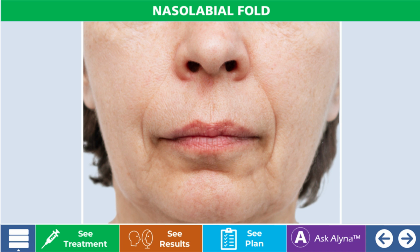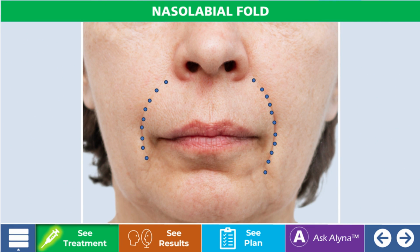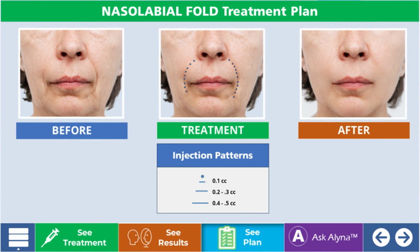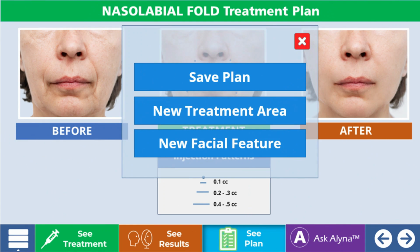A face with nasal labial folds before treatment is displayed. Clicking on treatment shows the suggested placement and amount of dermal filler. Clicking results reveals the before and after of the proposed treatment. And clicking the treatment plan will display a summary of the before, the treatment, and the final result. The same navigational points allow you to save, redo, or select another facial fold or an entirely different facial feature.